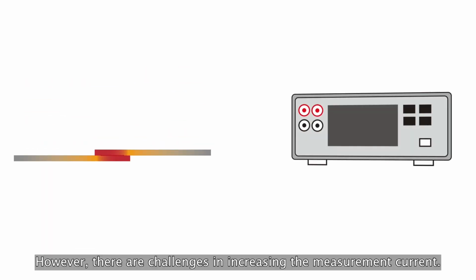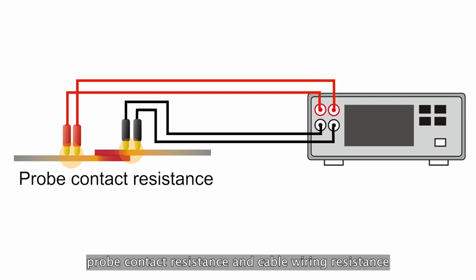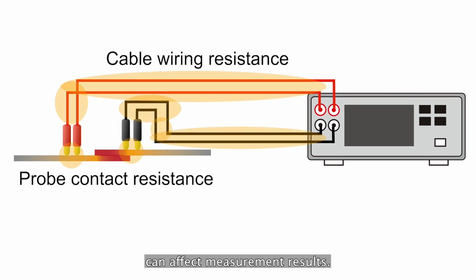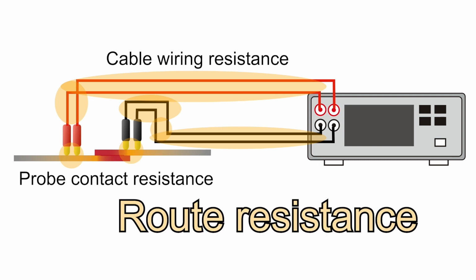However, there are challenges in increasing the measurement current. For example, probe contact resistance and cable wiring resistance can affect measurement results. These resistance values are known as route resistance.